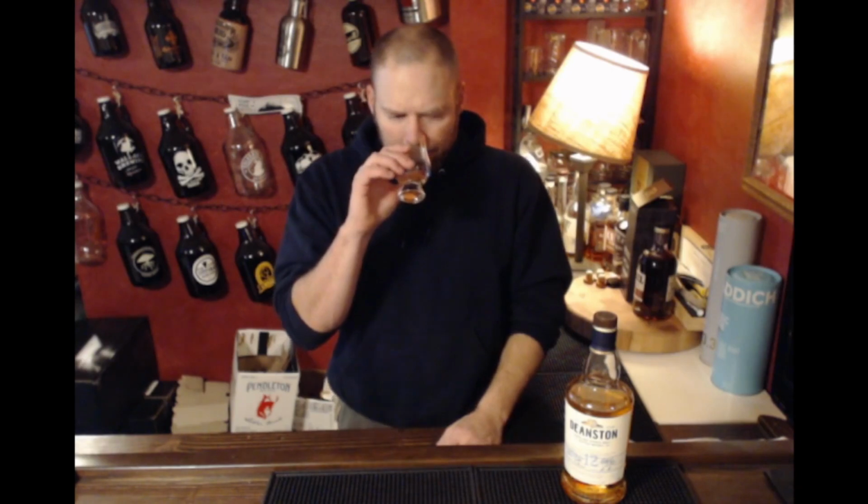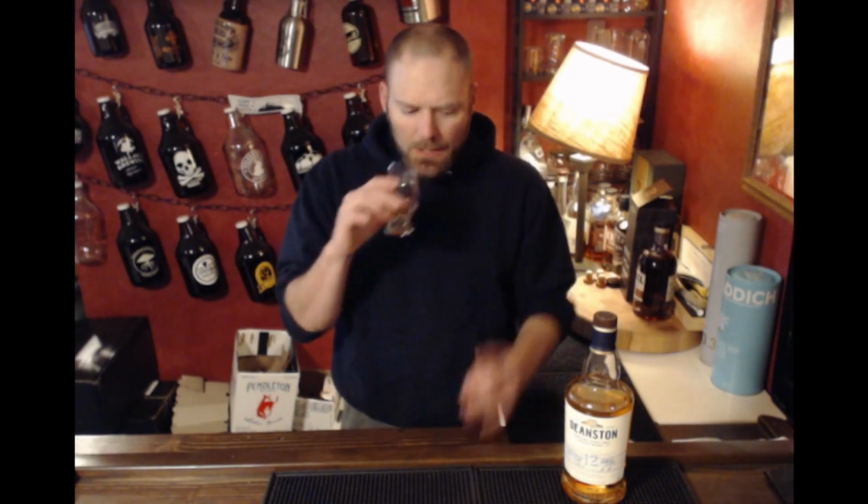Again, balanced in all those flavors. Nothing super spiky, but it's all moving around a little bit. Really, really enjoying it. The nose is staying very, very malty, butterscotch forward. Last sip.